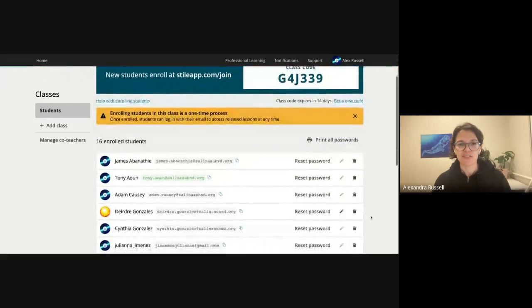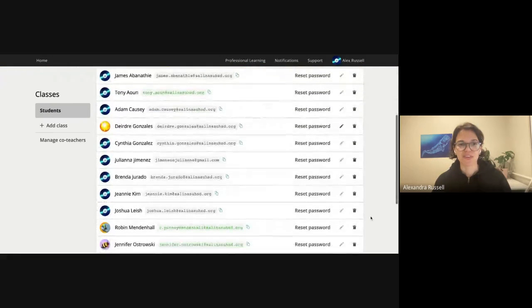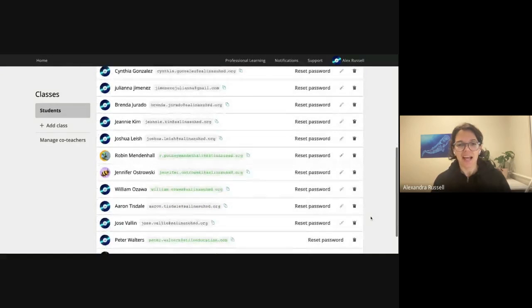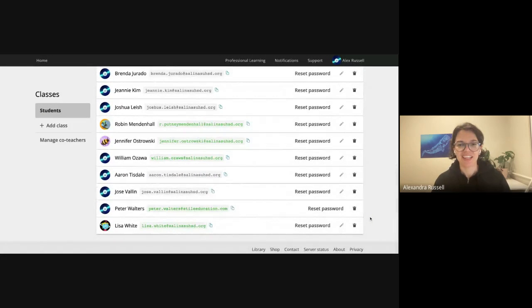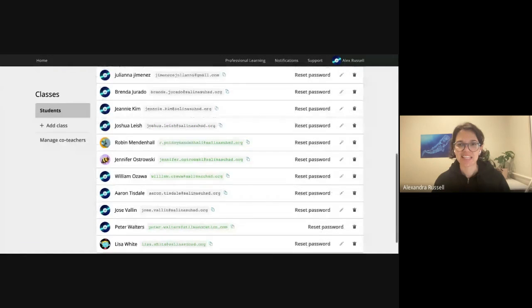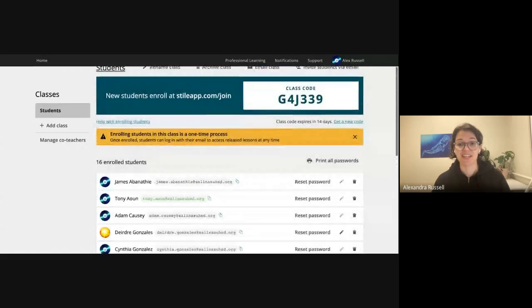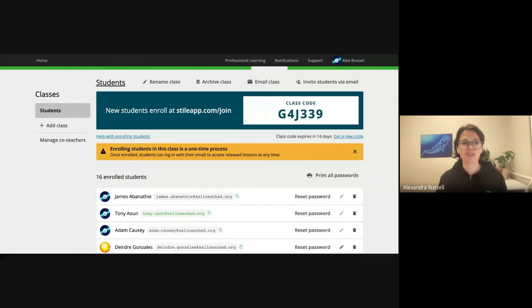Now, all of my students have populated on the screen for me, and I can see some of you have been into Stile before. I have some options here that are really handy, but that I've just realized that you actually aren't going to need. So because your students are set up with single sign-on, their password is going to be just the same as they use for everything else. You aren't going to need to do anything like reset their passwords.